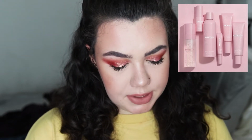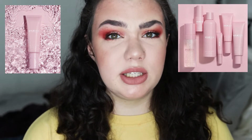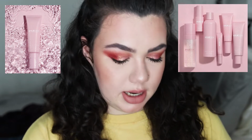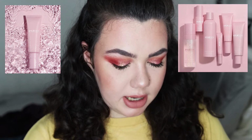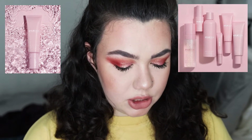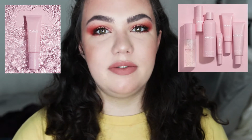I am sort of interested in the face moisturizer. So far the reviews I've seen have said it's surprisingly super moisturizing, and I have dry skin, and you do get a decent amount of product in there. It's $24 for almost 2 ounces. What I'm really interested in is the blue light protection that's built into there, because I do sit in front of a screen all day.